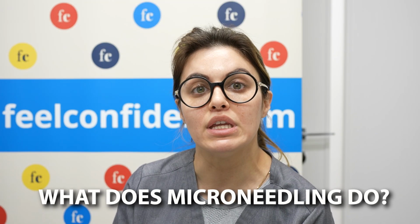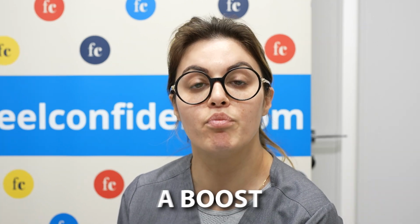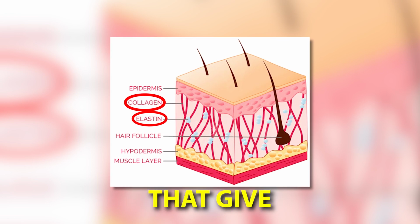So what does microneedling do? Microneedling helps to restore the skin by adding a boost of new collagen and elastin to the skin. Collagen and elastin are compounds in our skin that give us strength and structure. That preserves our natural youth that we have in our early to mid 20s. Did you know by age 30, we start to lose our collagen by 1% each year?